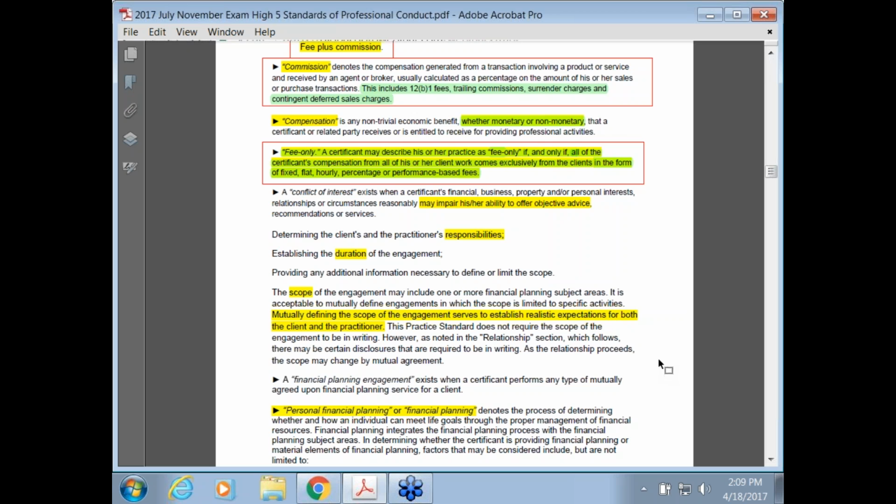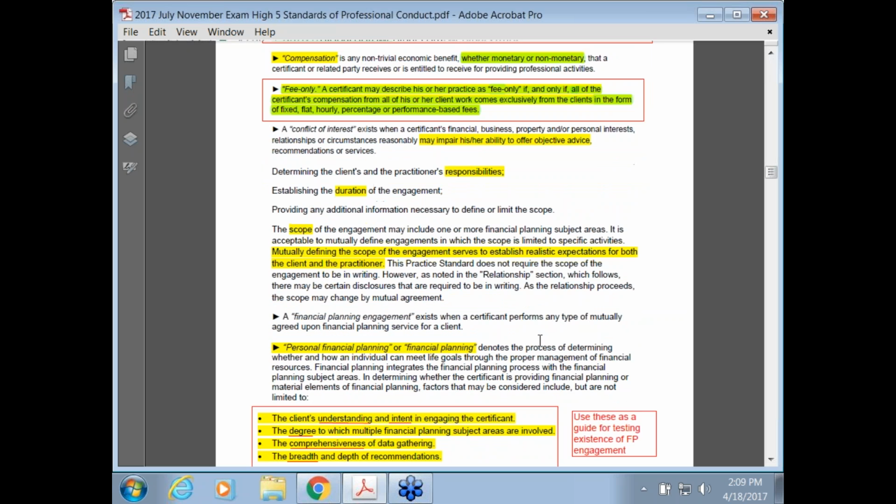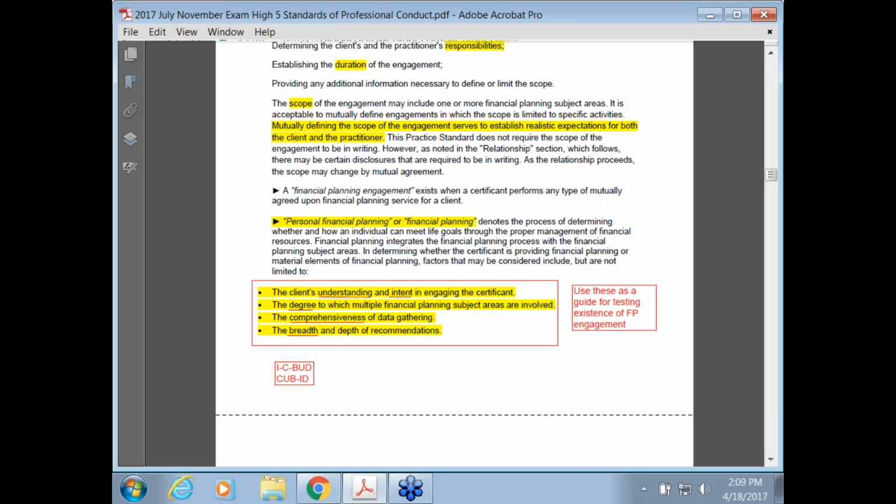The individual content is not that difficult. It's just where are we at? We talked about how to process that yes or no question, and I really think you'll have this: when are we doing financial planning? Do we have a financial planning engagement? And there are the four things to think about.